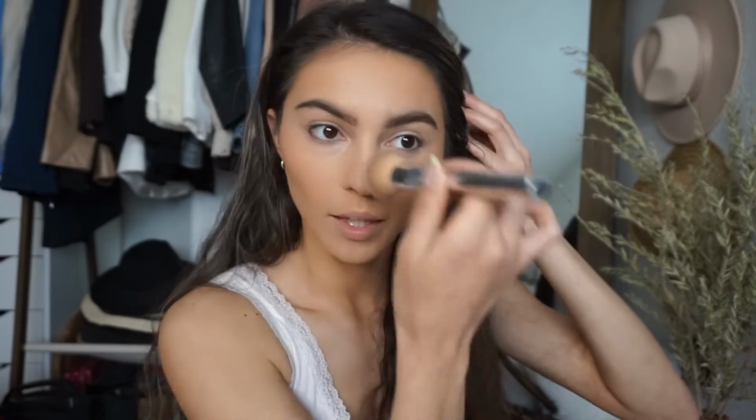Okay. I don't like this sponge, the Real Techniques sponge, for that application. Just gonna go over with my brush. And a little bit over the nose. A little bit on the forehead, basically all over the face. I love that. I don't even know if you guys can see it on camera. Is it too bright now? I need to figure this camera out, but in person it does look very rosy.